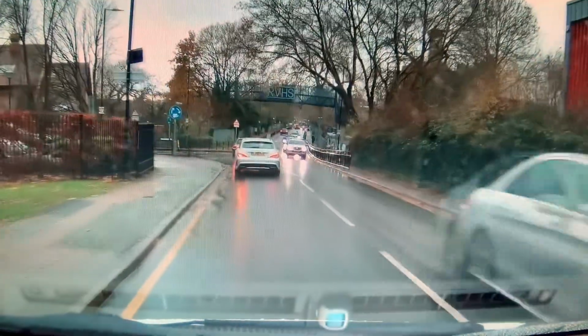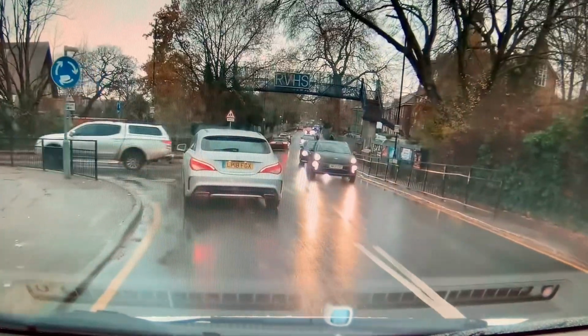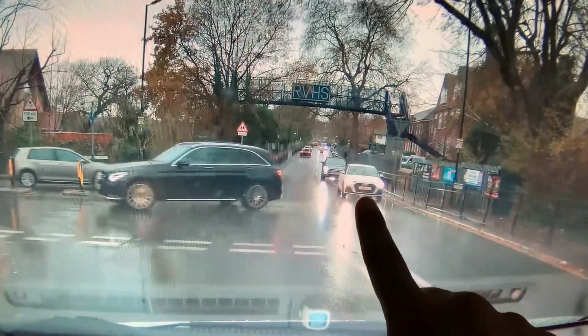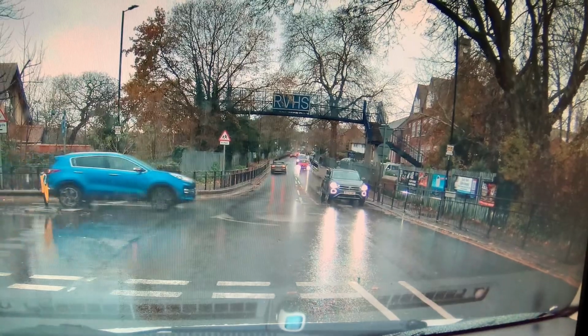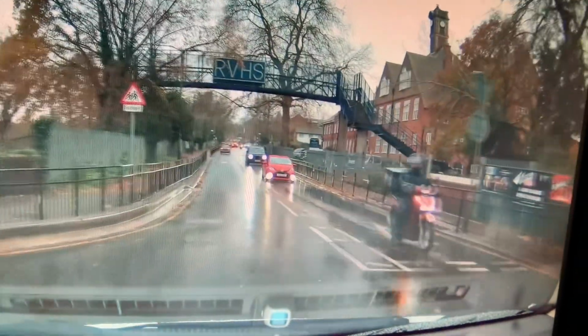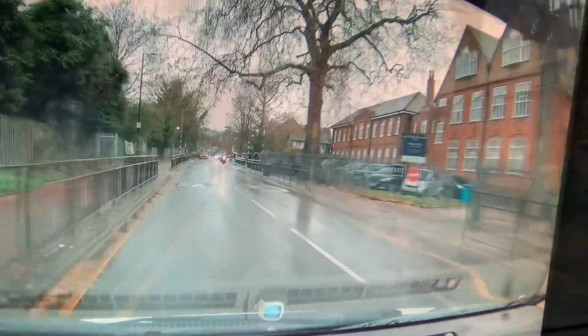Your next minor fault happened here at this mini roundabout. So the car coming from your right, this white colour car is signalling to turn this way, so you should wait for it like you did. Good. Next car's not signalling. You should be moving by now. You should be moving. There's a slight delay. You've let the car on your left come out. You might get a minor fault for hesitating there.